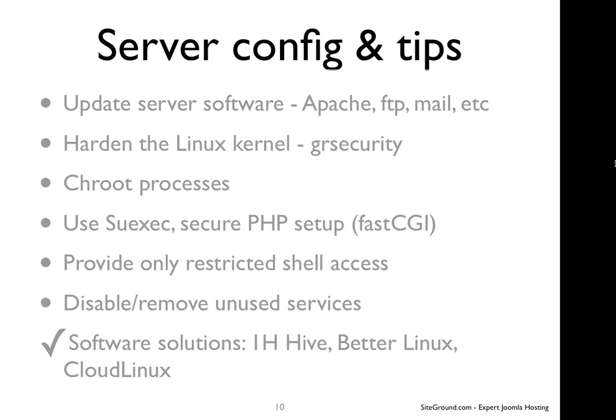If your hosting provider provides shell access, or the so-called SSH, to your clients, you should ask them if they are doing something on a server level to restrict the shell access. That's crucial, because even if they chroot processes, unrestricted shell access is the same as giving access to the whole server to someone who has SSH.